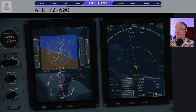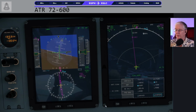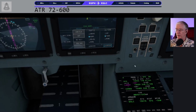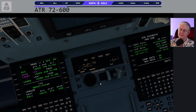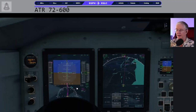I don't think we're going to see an awful lot there today, but you could also use weather radar in this airplane, and that appears to work. I'm going to go back to terrain here. We really don't need this, so I'm just going to turn this off. We can probably leave the gain to max. It's probably not a big deal.